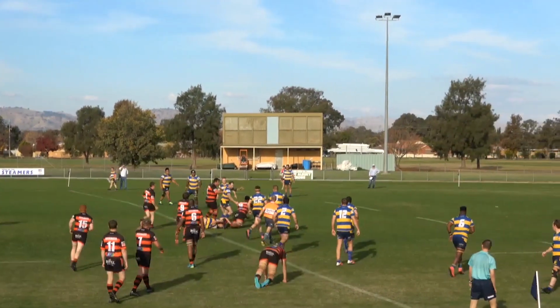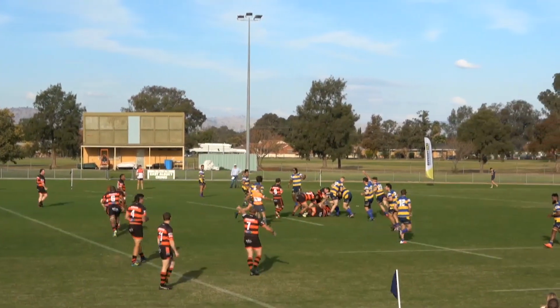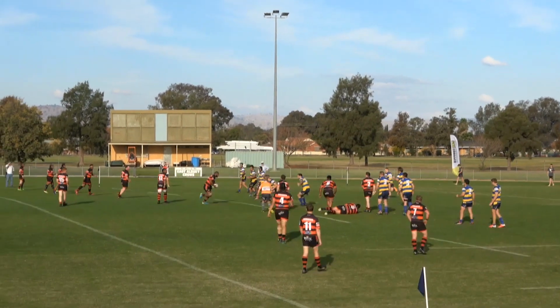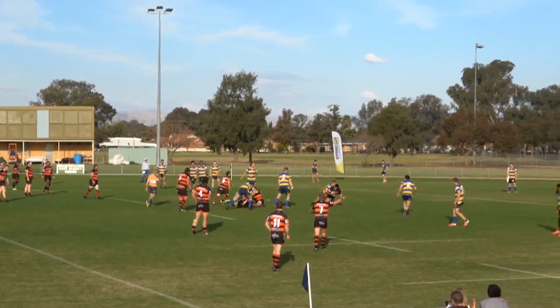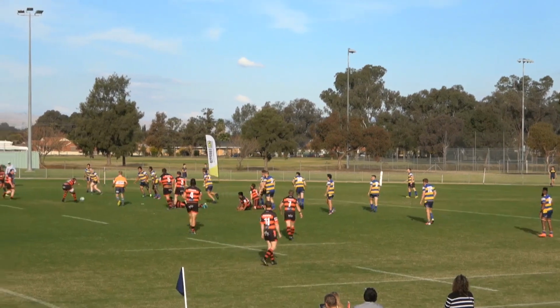Certainly having a good scrum makes a positive reaction for the whole team. So making some good ground, getting over that advantage line very quickly. They lost their tackle. It's been knocked forward there.